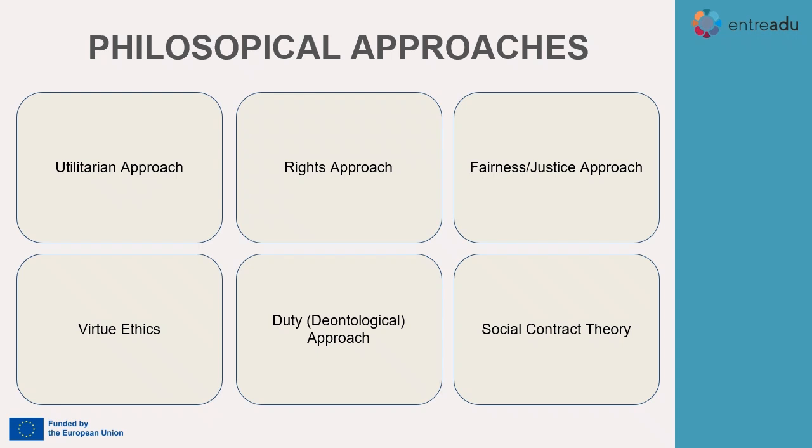Virtue ethics shifts the focus to character. It asks, what would a good person do? Highlighting traits like honesty, courage, and integrity. The duty-based, or deontological approach, says we should follow moral rules no matter the outcome. Doing what's right is about upholding duties and principles. And finally, social contract theory suggests that ethical behavior comes from agreements we make as members of society, trading some freedoms for structure, safety, and mutual benefit. Each of these approaches helps us understand ethics from a different angle, and together, they provide a strong foundation for thoughtful decision-making.